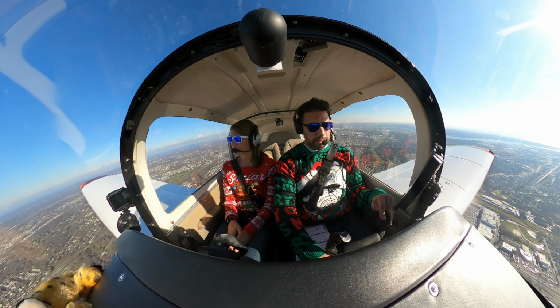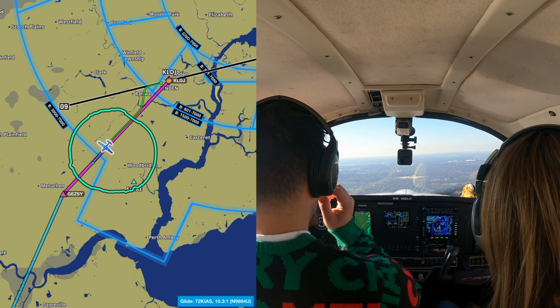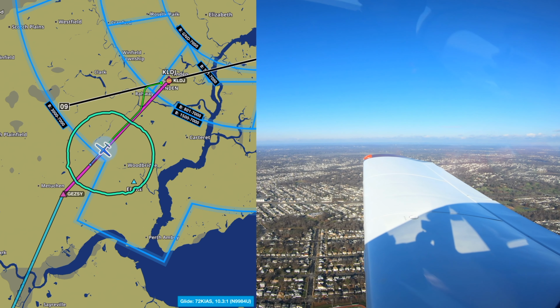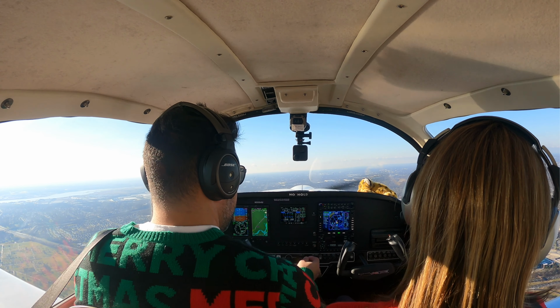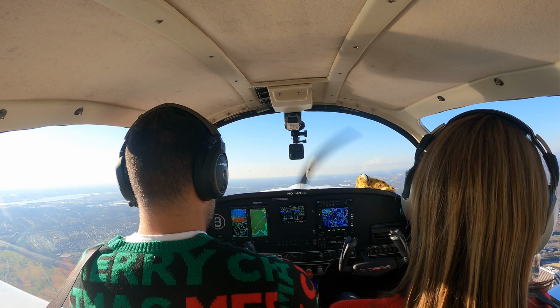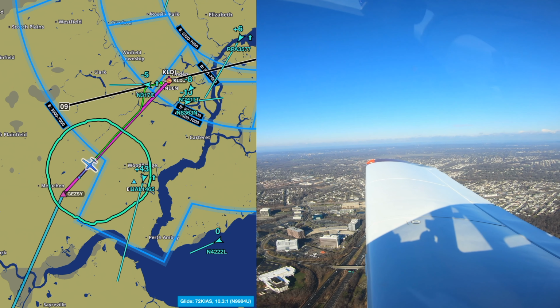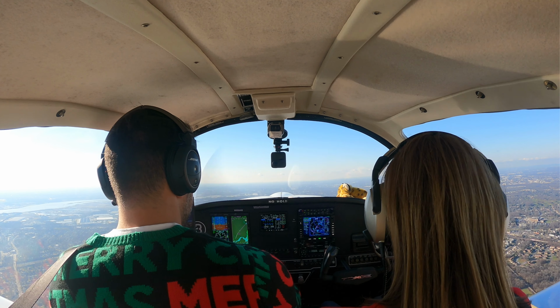New York approach, good morning, Cessna 9984 Uniform, VFR request. 84 Uniform is 4 miles southwest of Linden, 1400, looking for flight following to Golf Echo Delta, 4500. 84 Uniform, squawk 3322. 3322, 84 Uniform. 84 Uniform, radar contact 5 miles southwest of Linden Airport, altimeter 2977, cleared into the Bravo, on course, maintain 4500. Cleared into the Bravo and on course, 2977, 4500, 84 Uniform.